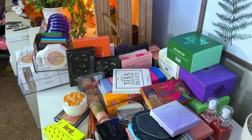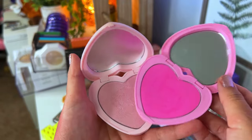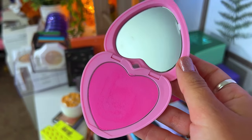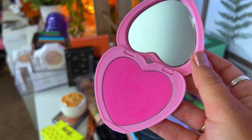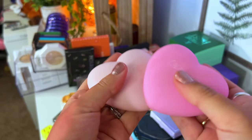So up first, we do have these little hearts from ColourPop. These came in their little Valentine's Day collection. And I know they sold out, but I already have blushes and highlighters that look like this, honestly. So I'm gonna go ahead and declutter these two just because I honestly won't get a use out of them. Plus this pink shade can be found in so many other places. This is the hottest pink shade right now. Everybody's obsessed with it. So we're gonna go ahead and just pass these along.